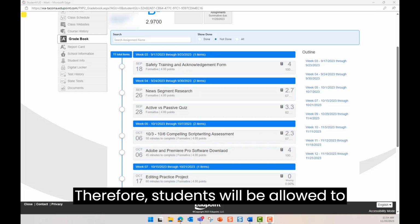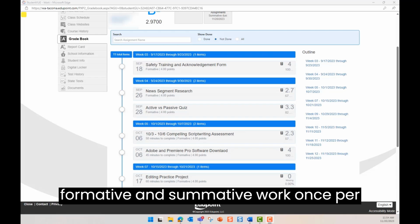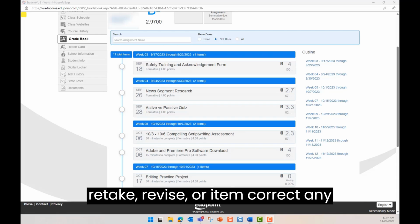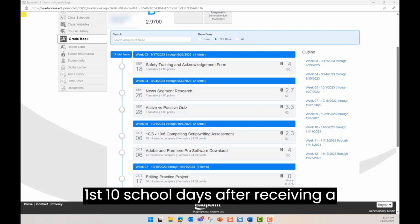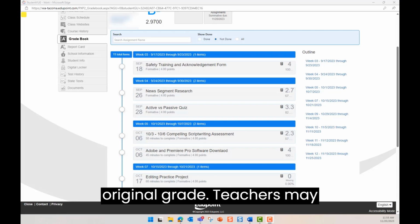Students learn at different rates. Therefore, students will be allowed to retake, revise, or item correct past formative and summative work once per assignment or assessment. Students can retake, revise, or item correct any assignment or assessment within the first 10 school days after receiving a grade or feedback, regardless of the original grade.